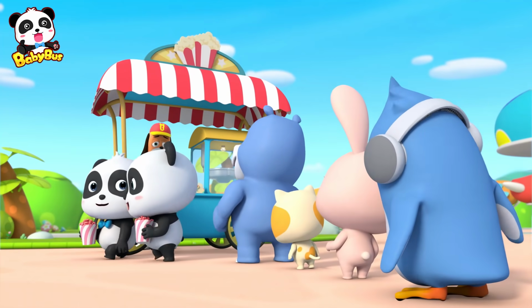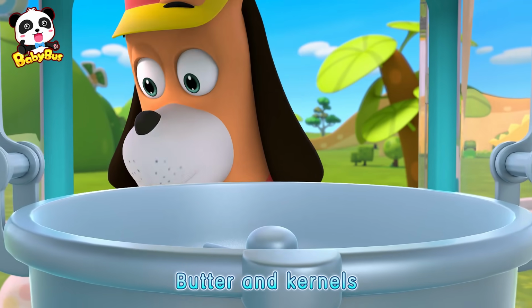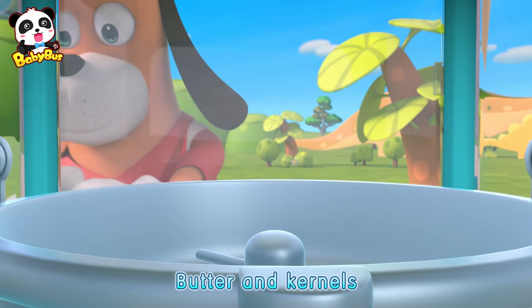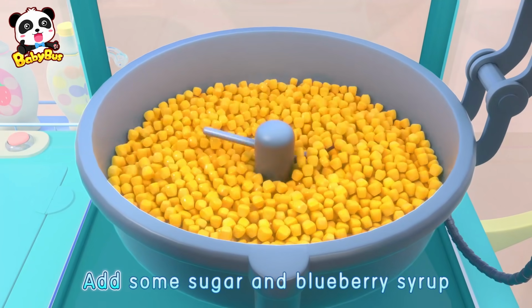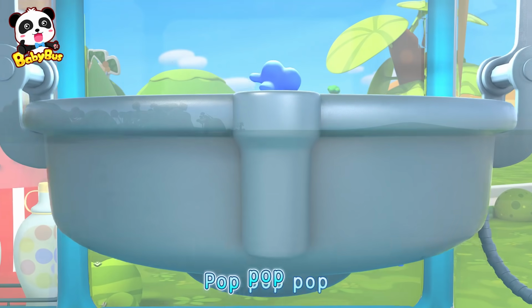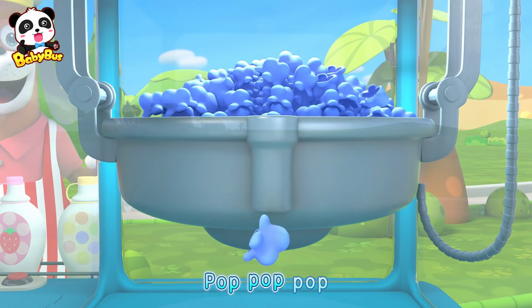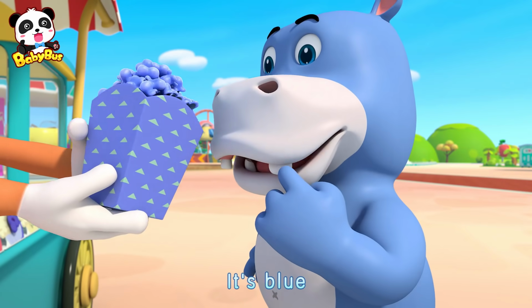People are coming. I want blueberry flavor. Butter and kernels, stir and stir, add some sugar and blueberry syrup. Pop, pop, pop, pop, pop, pop, pop. Whoa, it's blue.